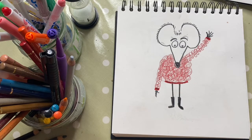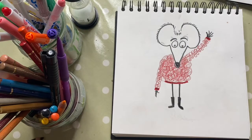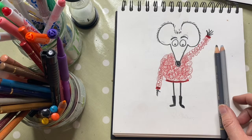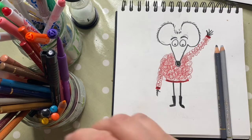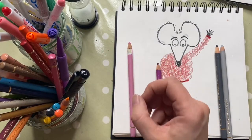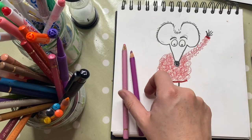Next, what we're going to do is a bit of the light and dark shading that I was telling you about. So you're going to need to think about what colour you would like your mouse to be. I'm going to make my mouse grey because he is grey in my book, but he actually can be any colour you like. He doesn't have to be grey. And we're also going to need to have some colour for inside his ear, and usually for inside his ear I go for pink. And I tend to use a light pink and a dark pink, but remember you can just press harder if you're wanting to create light and dark.